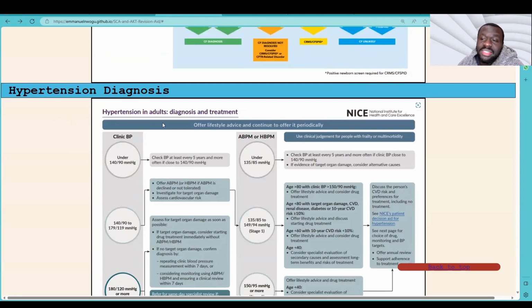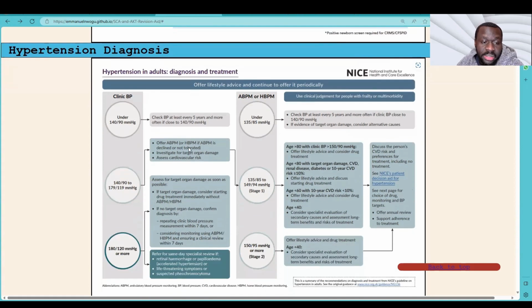So very important, and it's quite common, hypertension. So a patient can typically come for hypertension review in the SCA. And it's good to know exactly what we're doing. So hypertension diagnosis and treatment: offer lifestyle advice, and continue to offer it periodically. So we have clinic blood pressure, we have the ambulatory or the home. Typically we do the home blood pressure readings, home blood pressure monitoring.